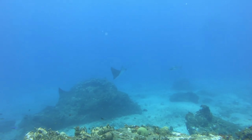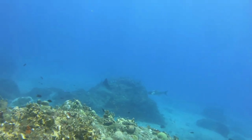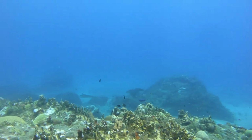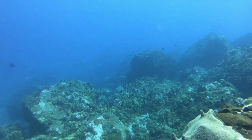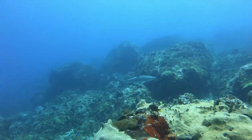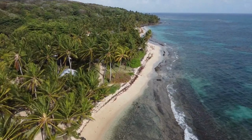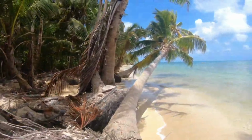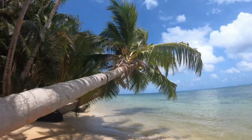There are 2 islands, Little Corn and Big Corn. Little Corn is the quieter, more backpacker-oriented island with cheaper guest houses and fewer resorts. Big Corn is more developed with larger resorts and more restaurants, and it's more expensive. Round-trip flights from Managua to Big Corn Island cost around $300 USD. You can then catch a boat to Little Corn Island for around $10 USD each way.